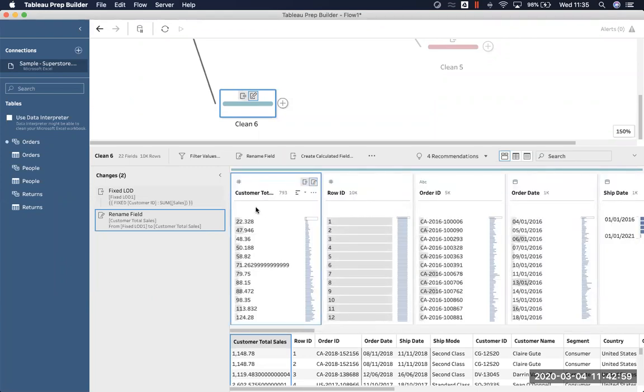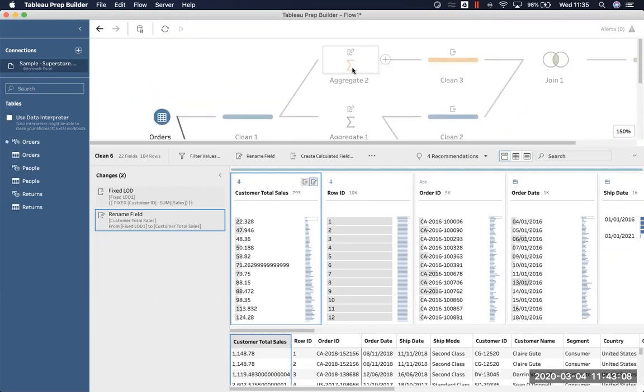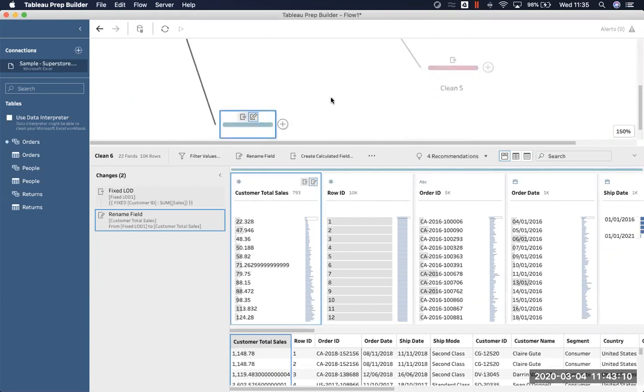So this is where Tableau has worked at a new level of detail, but it hasn't ripped out all of the other rich detail that we saw happen before when we used an aggregate step. And I think this is going to be the major piece of learning for somebody who's been using Tableau Prep for a while, that you don't always need to aggregate within an aggregate step.